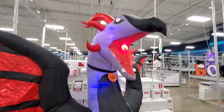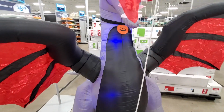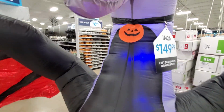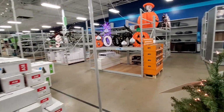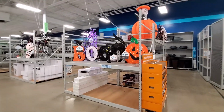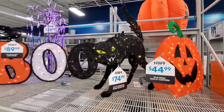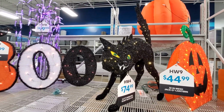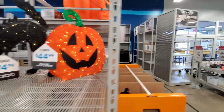That's cool. So there's a dragon right there. Oh, his wings are going to get me. This is 149. Look at that. There's a little necklace on him right there. And walking over here, you got the black cat there moving his head. You got the big pumpkin there. He tries to turn his head back and forth. Got the Boo sign with the raven on it.